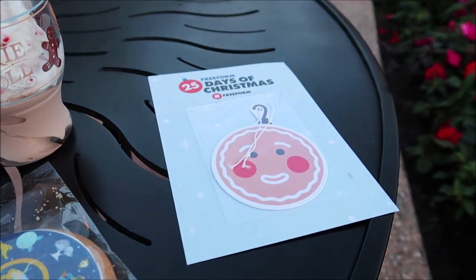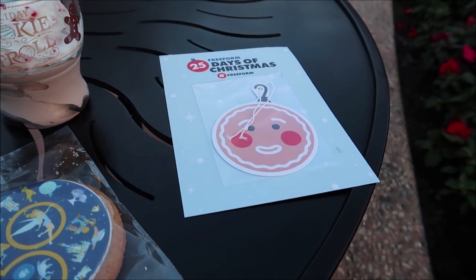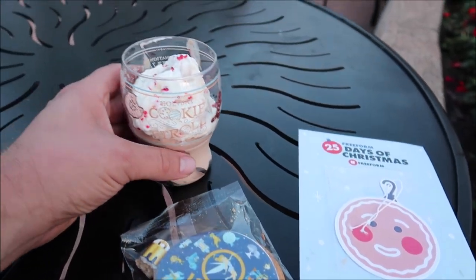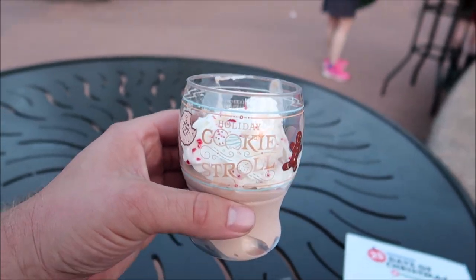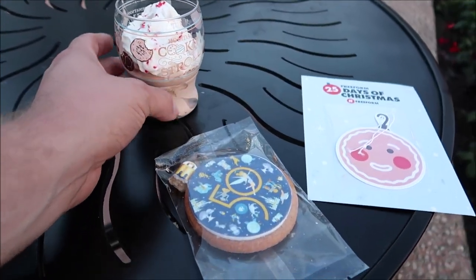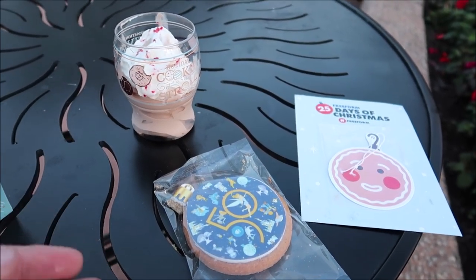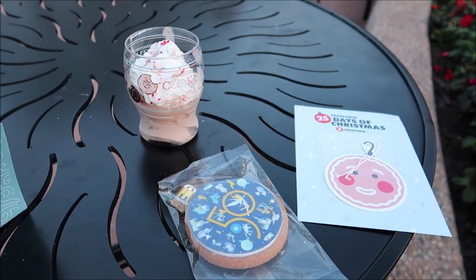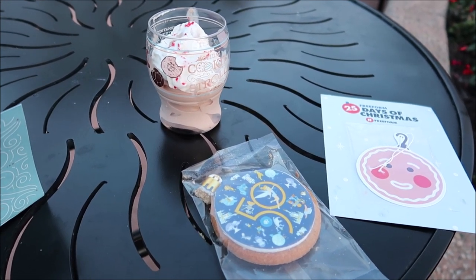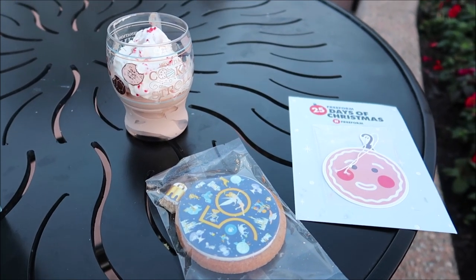Look at that. We got a cookie. We got an ornament from Freeform. I can't pick it up. Hold on. It was stuck on the table, but look at this, a free ornament for the 25 Days of Christmas on Freeform. Then we got the cookie and then some peppermint soft serve in this amazing holiday cookie stroll cup. I can't believe it, all of this was free. Like, isn't that cool? Well, it wasn't free. We earned it. We spent $12.50, five cookies for $2.50 apiece, and this is what we ended up getting.